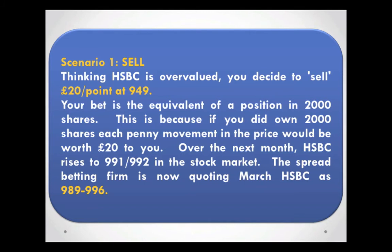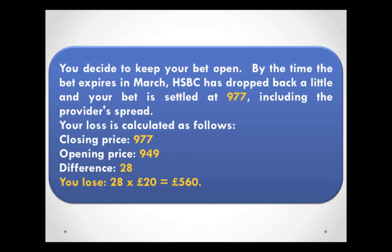Now, over the next month, HSBC begins to rise, and it rises to 991 to 992 in the stock market. The spread betting firm is now quoting March HSBC at 989 to 996. You decide to keep your bet open, and by the time the bet expires in March, HSBC has dropped back a little and your bet is settled, including the provider spread.